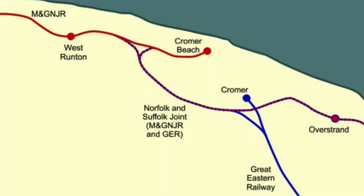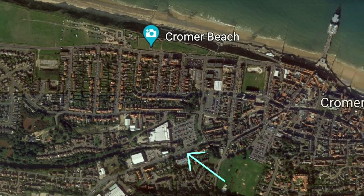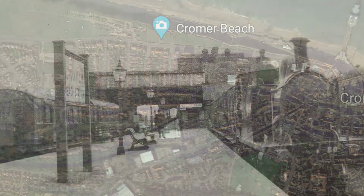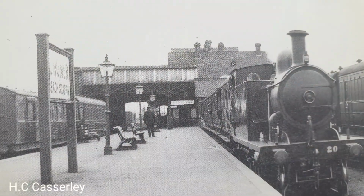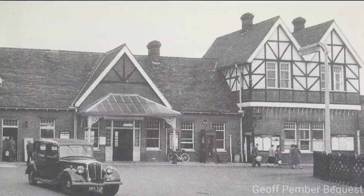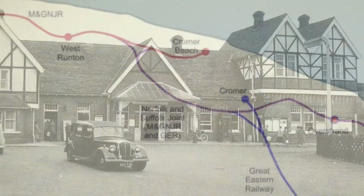Second to open in 1887 was Cromer Beach Station, built by the Midland and Great Northern Railway. It was in a more convenient location, and when it was connected to the East Norfolk Railway line to Norwich, by which time was now operated by the Great Eastern Railway, passenger numbers using the less convenient Cromer High Station dropped substantially, leading to its closure to passengers in 1954.